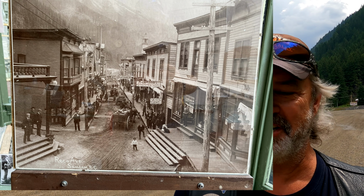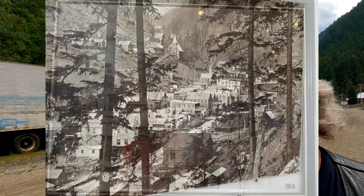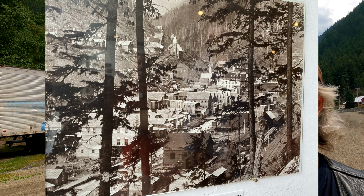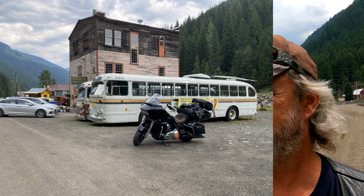But some of the pictures through that museum are just fascinating. And so I'm going to show some of them. That's what I got to learn about this area. But it's such a gorgeous area with the ravine here. And it's just another one of those hidden gems, Sandon BC.